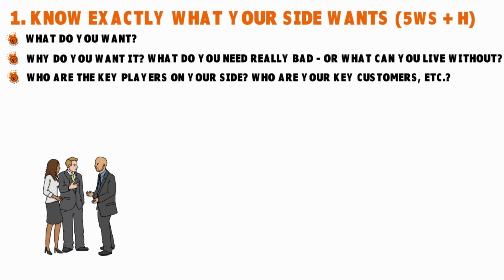The thing here is that you have to understand how an eventual outcome would affect your key customers, your key suppliers, and regulators. How would regulators take the decision once you reach a decision? So you have to engage in this multi-dimensional analysis before even walking into the negotiation room.